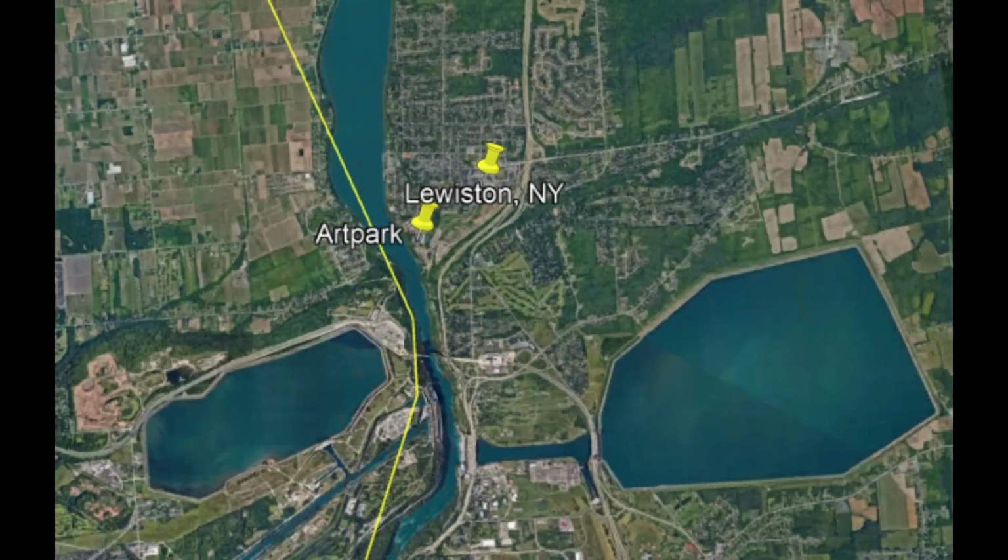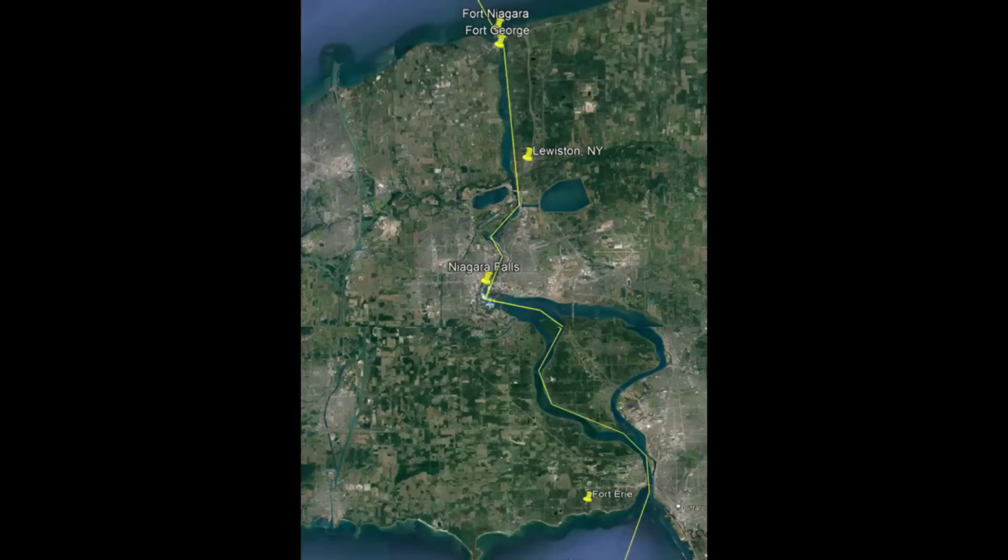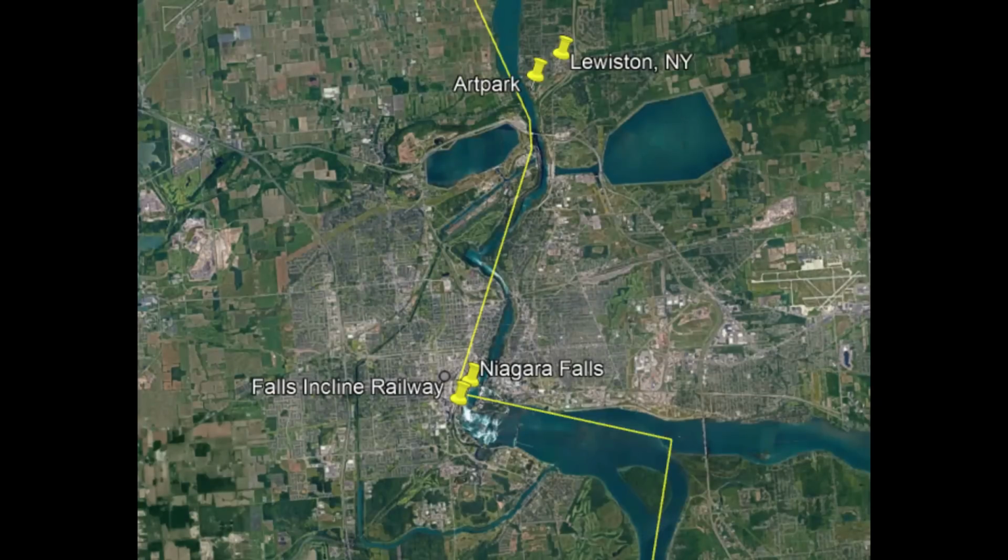Lewiston is described as the first European settlement in western New York, established in 1720. Lewiston lies halfway between Fort Niagara in Youngstown, New York, and Fort George in Niagara-on-the-Lake, Ontario, where the Niagara River meets Lake Ontario, and Niagara Falls, a group of 3 falls that straddle the international border between the United States and Canada. Further south, Fort Erie in Ontario is located across the Niagara River from Buffalo, New York, where the river meets Lake Erie.